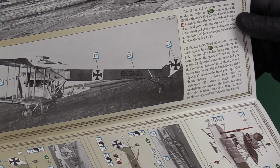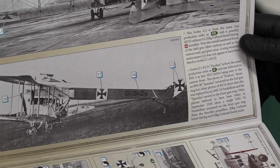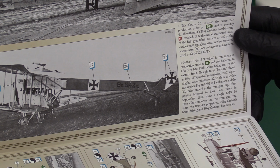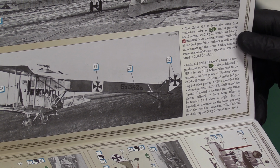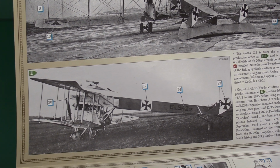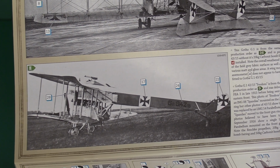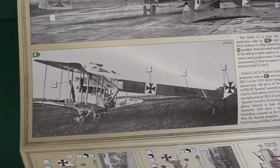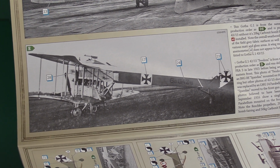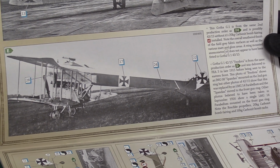And then it says here, this one called Fedora, is written on the front. It's from the same production batch and was sent to the Eastern Front in 1915. It shows the Spandau mounted on the second gun ring, quite clearly visible there. But other photos show that this was replaced by a Parabellum and the Spandau was moved to the front gun ring. Well, that's the opposite to normal, interestingly. Other photos believed to have been taken in September 1916 show a single LMG Parabellum mounted on the front gun ring, which is more normal.